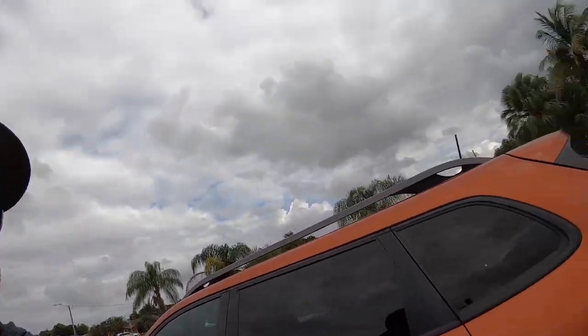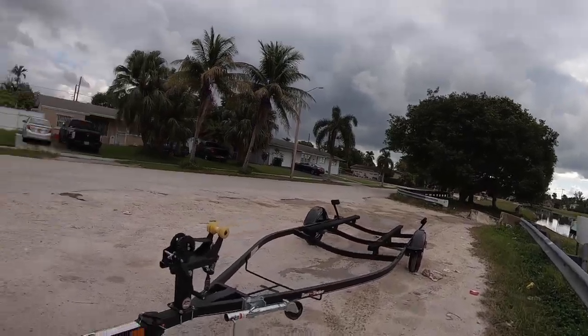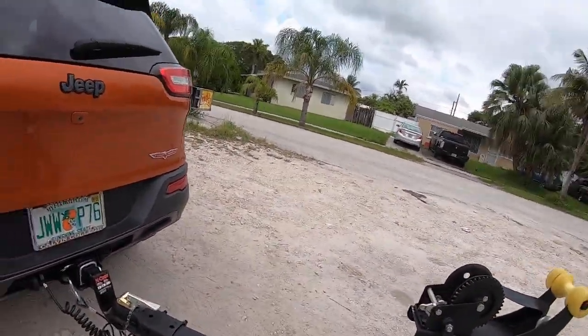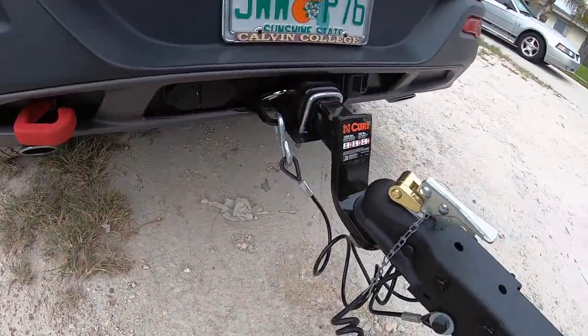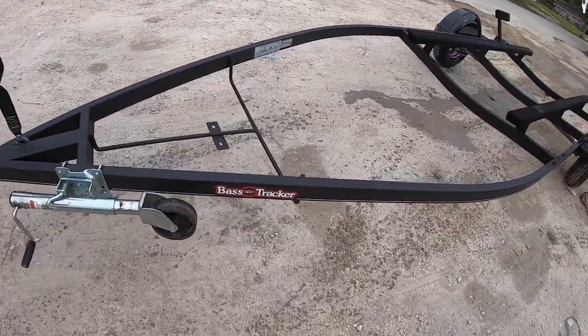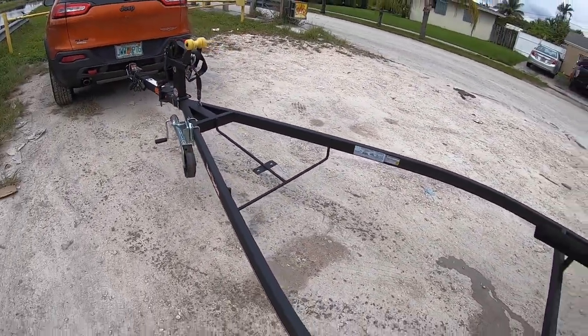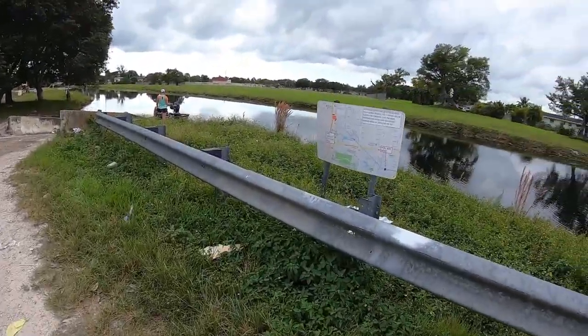Here we go. We're all set. Boat is off. Car is locked. We're gonna have to watch the weather a little bit, but we are good. I have my locking system right here. Let me unplug this. I really don't need to, but I always do. And we're all set to go. I always get nervous when I leave the boat.